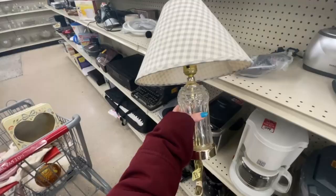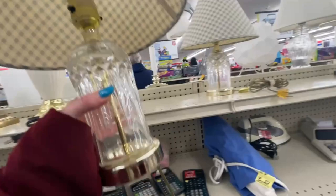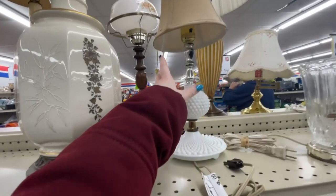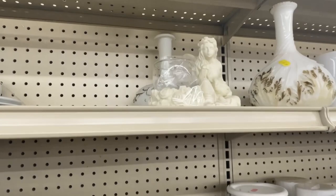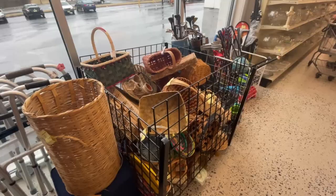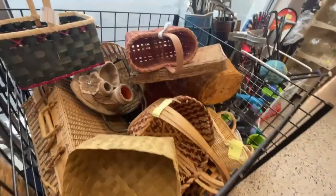Sadly, they didn't have any floor lamps, so I just took a look at what they did have. It was cute, but not what I needed. I have yet to find anything good in this big bin of baskets, but I'm hoping one day I will.